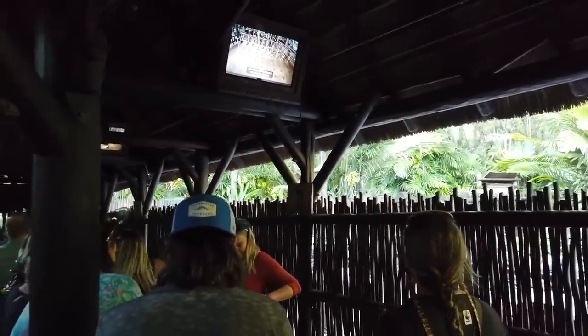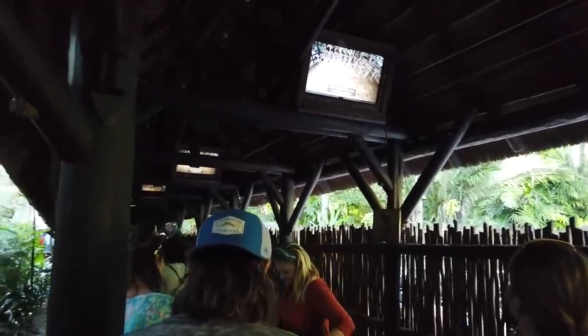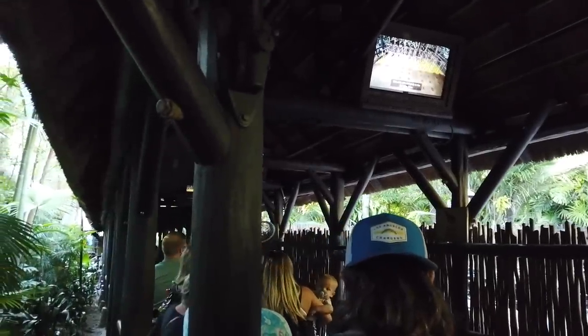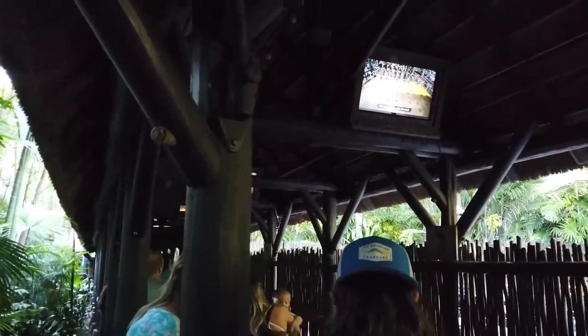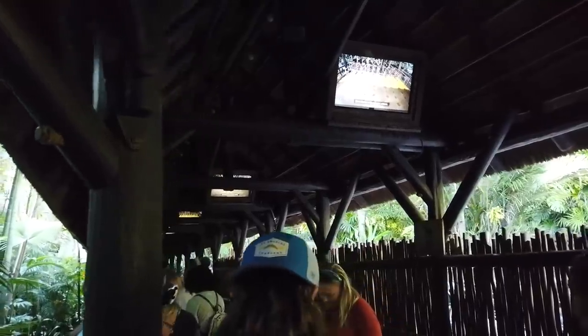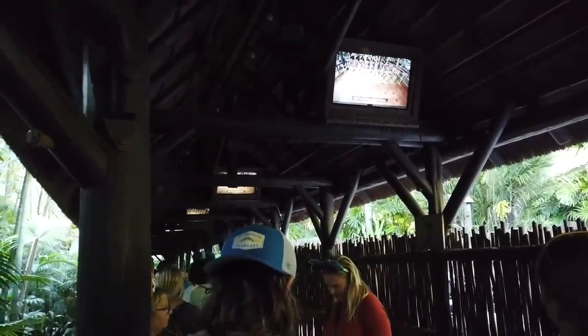A few things. One, it had a posted 20-minute wait, but I've only been waiting about 5 minutes, and I'm already almost to the loading dock. So in the evening, it's definitely maybe overposted a little bit, but not too much. So I'm excited about that. 20 minutes isn't too long anyway.